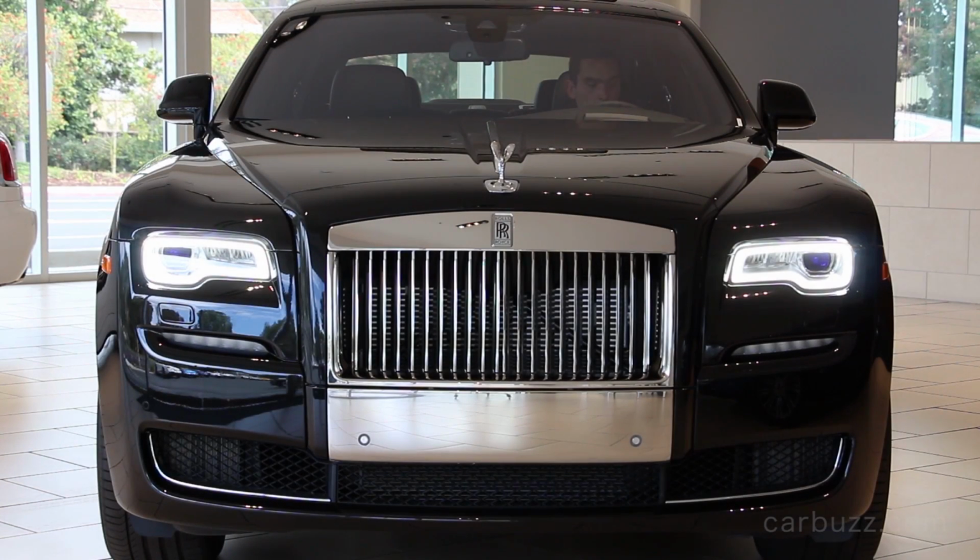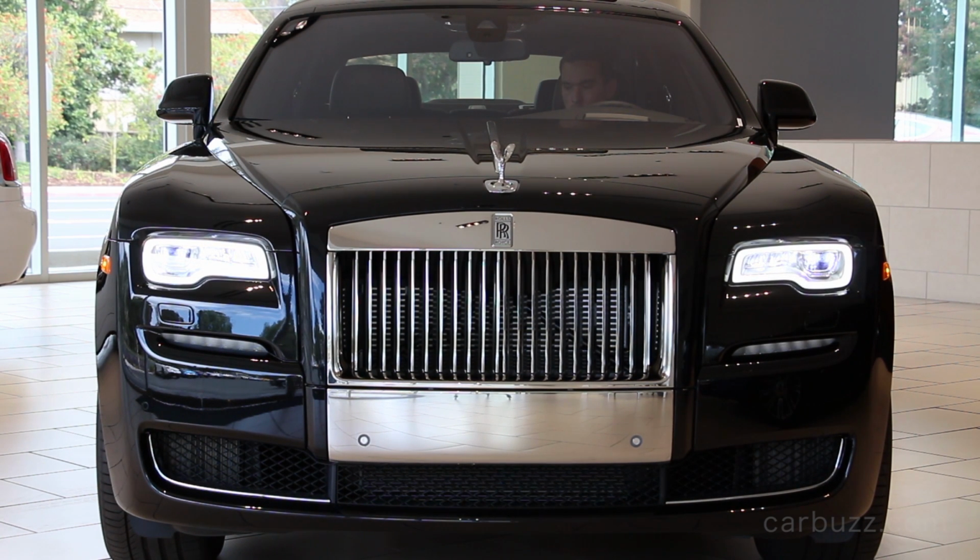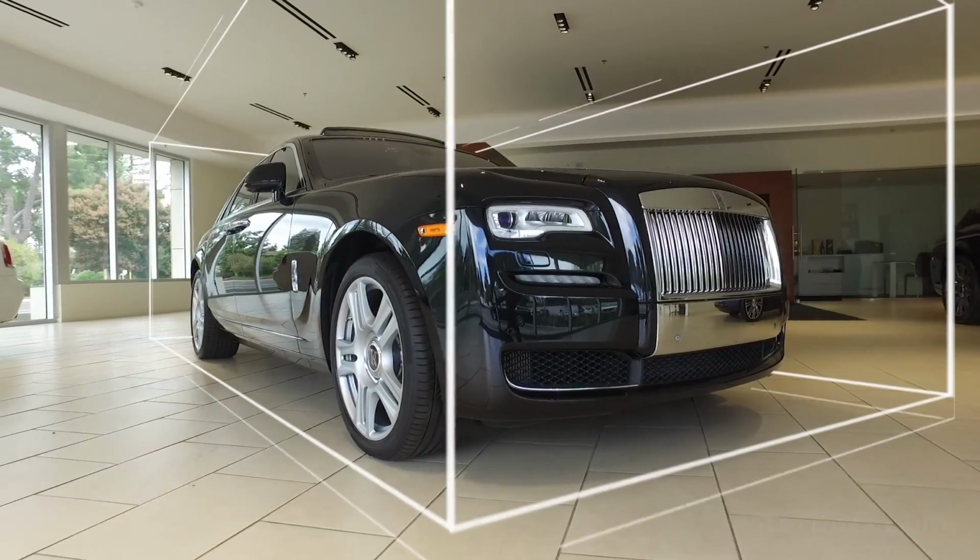The 2017 Rolls-Royce Ghost Series II. Now, this is the big sedan that you go out and buy when you realize that the BMW 7 Series just isn't luxurious enough for you.